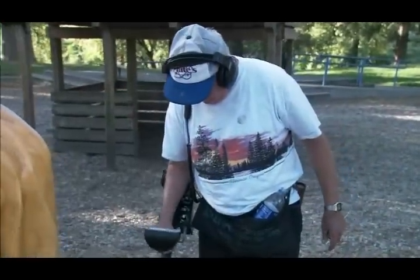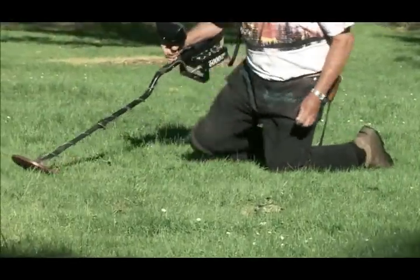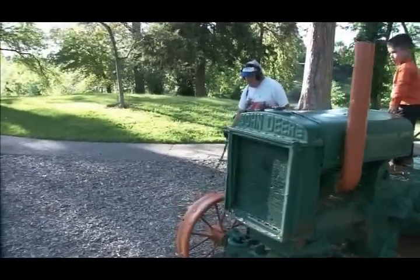The dumbest thing they ask is, am I finding anything? Because metal detectors are designed to find metal, and the ground is full of metal, and you will always find something every time you turn it on. The intelligent question would be, have you found anything good?